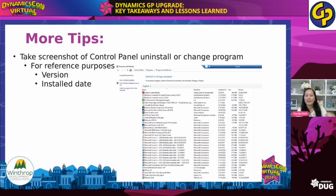I learned this from previous versions, that sometimes IT asks, hey, what's the version before you touch it? I said, I have no idea. I forgot to back up. Now I know each time I do my upgrade, I take screenshots so that they know this is the version. There's a .NET or something. Yeah, they will look at that as reference. So you take your own screenshot as well.